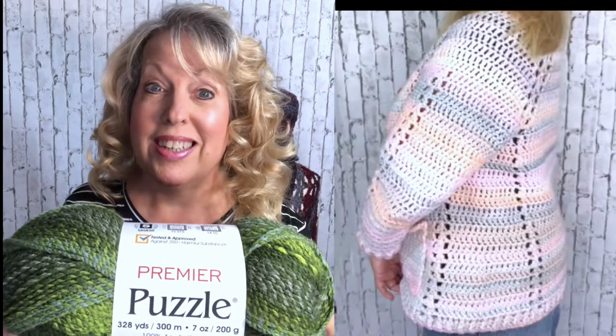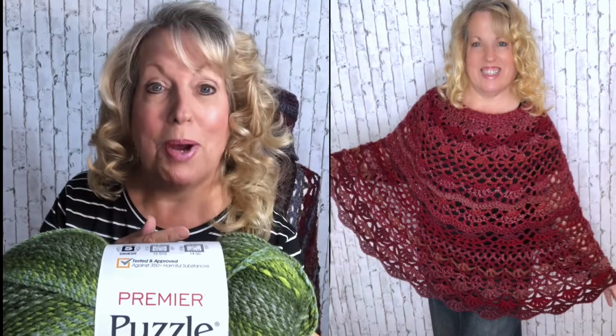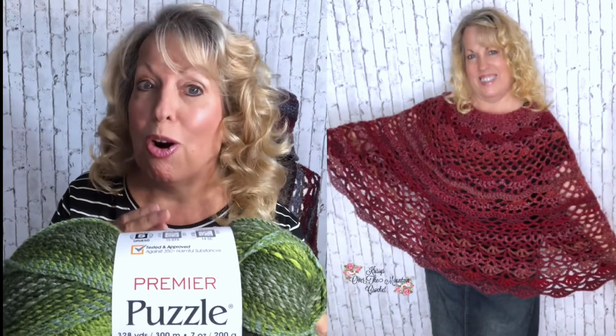I still need to write the crochet pattern for the puzzle cardigan, but the puzzle poncho is up on my website. It's up on YouTube. I have a right-handed version and a left-handed version, but I still need to create the cardigan video and the crochet pattern. Life happens sometimes and it's a year and a half in the making, but I will get to that soon. So let's compare Barcelona Big Ball yarn to Premier Puzzle.